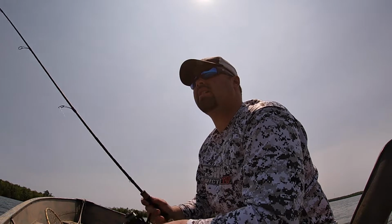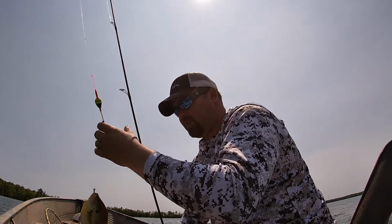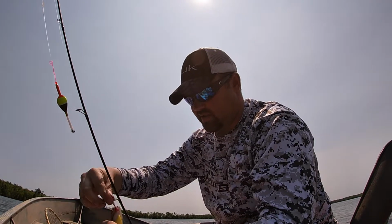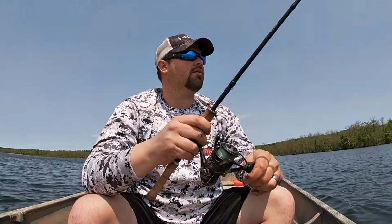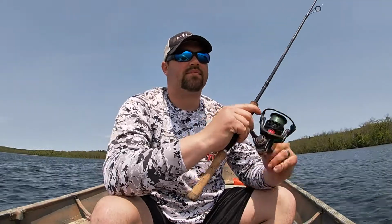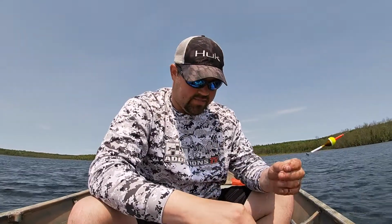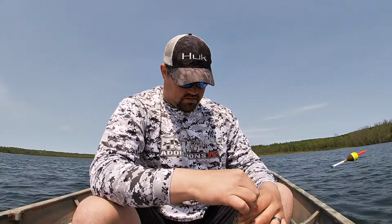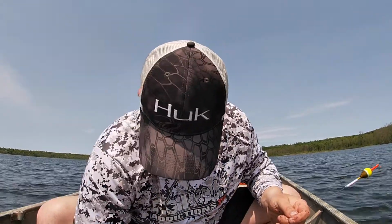Wind's picking up again, I don't like that. Although they don't really seem to mind as much now, which is good. I want to get into some of those crappies. Ooh, there's fish. Little guy. Wind is gross. I don't remember the last time it wasn't windy. I'm sick of it. Sick and tired of it. Whoops.